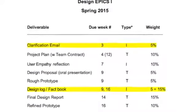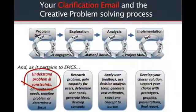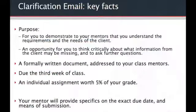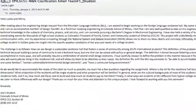The second deliverable we'll introduce now is the clarification email, which will help kick off your problem-solving process. The purpose of this assignment is for you to show your mentors that you have read the client's letter and other accompanying material, and that you understand the requirements and the needs of the client. It's an opportunity for you to think critically about what information from the client you have and what information may be missing, and for you to ask further questions.